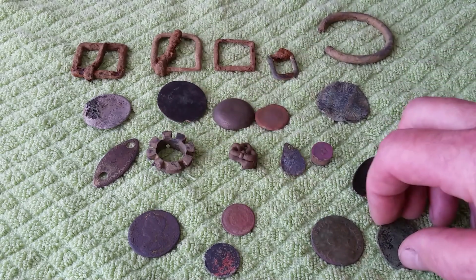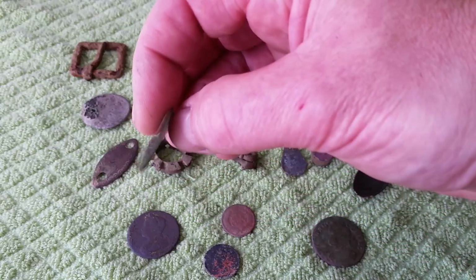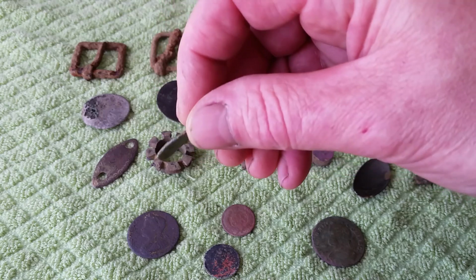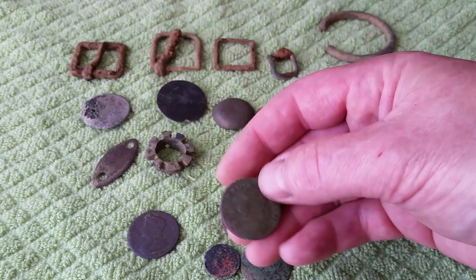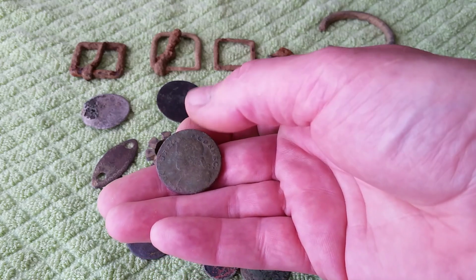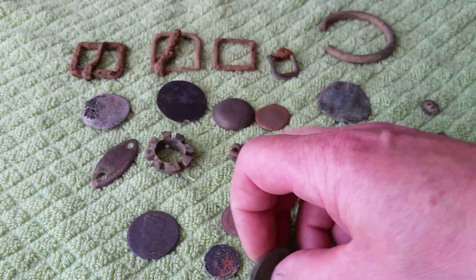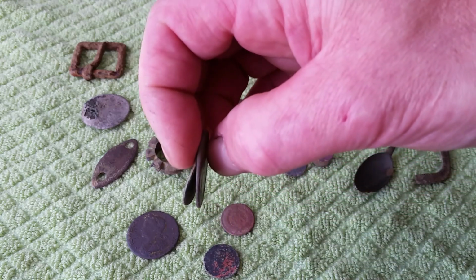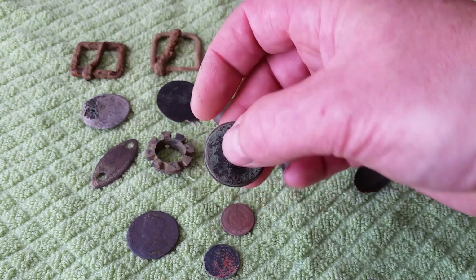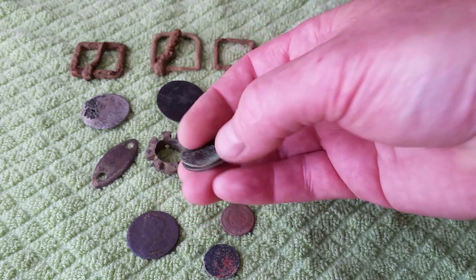And last but not least is my counterfeit Connecticut copper. You can see how thin this one is and just how cheap it looks. And just for comparison, this is a real Connecticut copper that I dug earlier in the year, and you can see it's got a lot of detail on it. You can see how thick it is in comparison. This counterfeit one's very thin, and the diameter isn't quite the same either. So somebody was running around with a counterfeit copper.